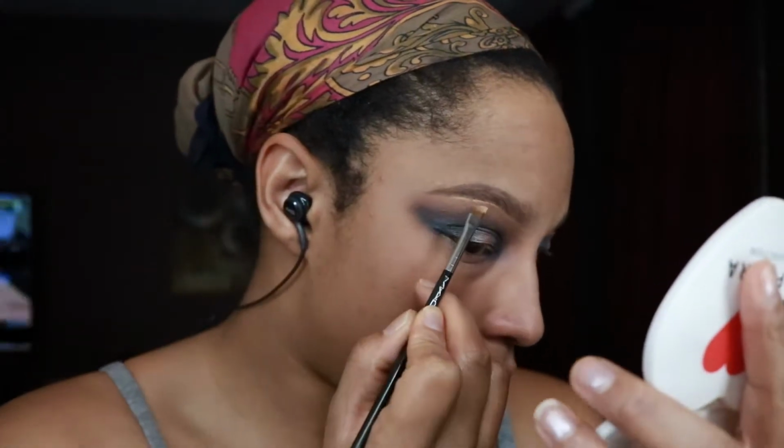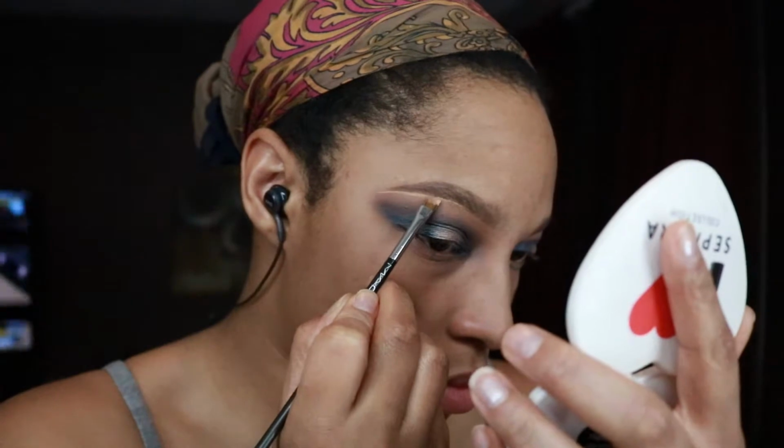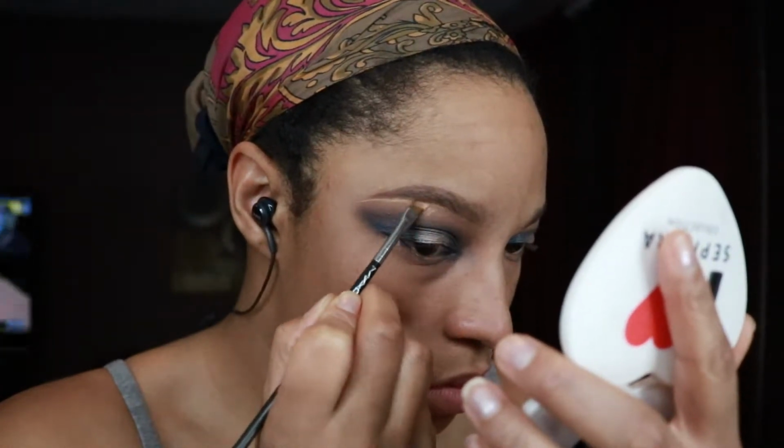Okay, going in with my Tarte Shape Tape just to clean up my eyebrows in the shade Tan.